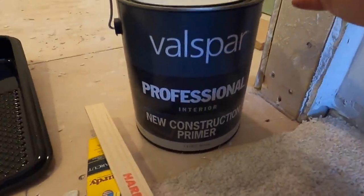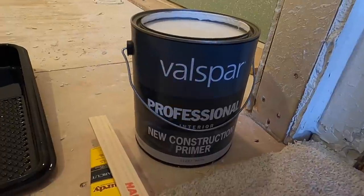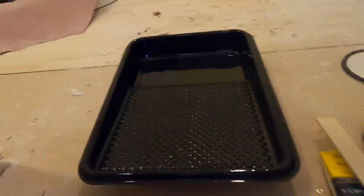This is the primer that I am using for new construction, so I am going to stir it up and dump her in there and we'll get to rolling.